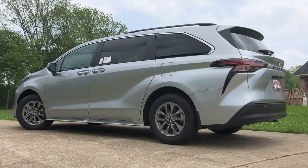The main thing I get is people saying that it's underpowered, and we're going to prove today that that isn't actually true. That might have partially been my fault because I didn't give the combined horsepower you get with this being a hybrid between the gas engine and the electric motor. We'll talk a little bit more about that shortly.